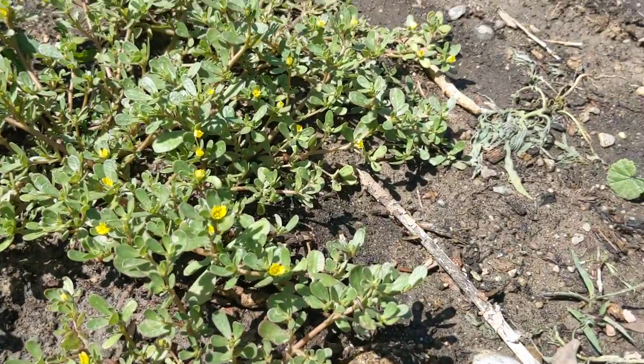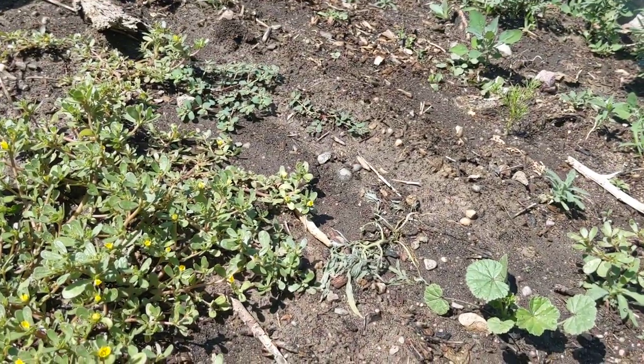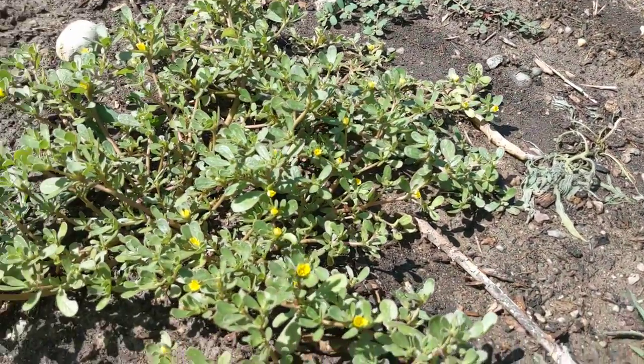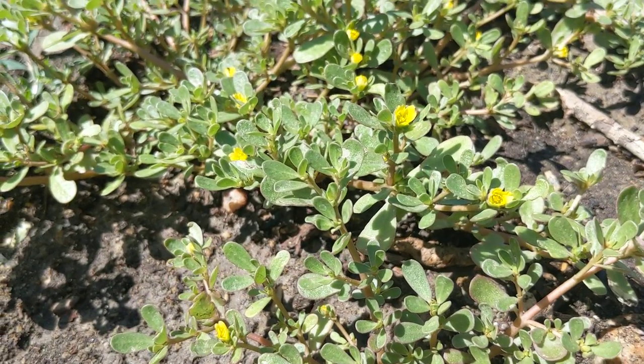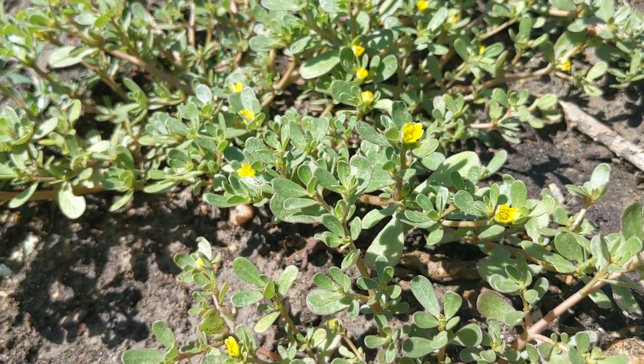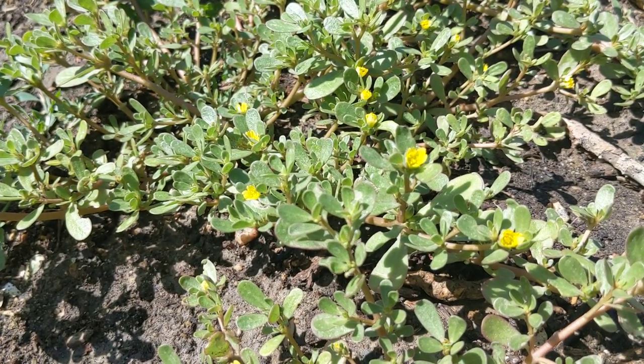They've got a kind of a lemony taste. Really quite nice. They're purported to have all kinds of crazy medical benefits. You know, you can take that at your own peril.